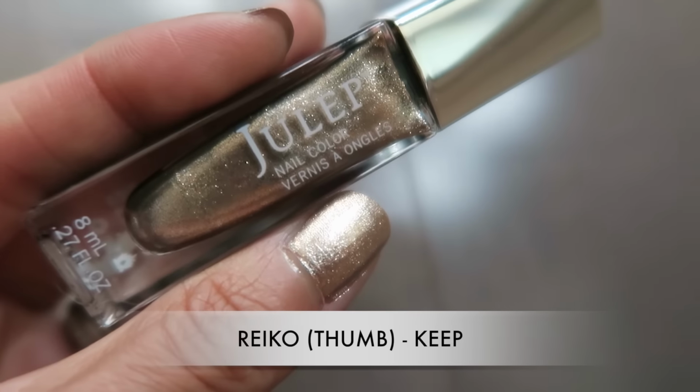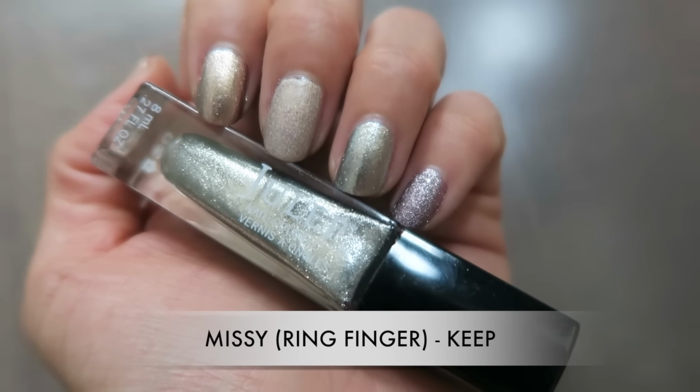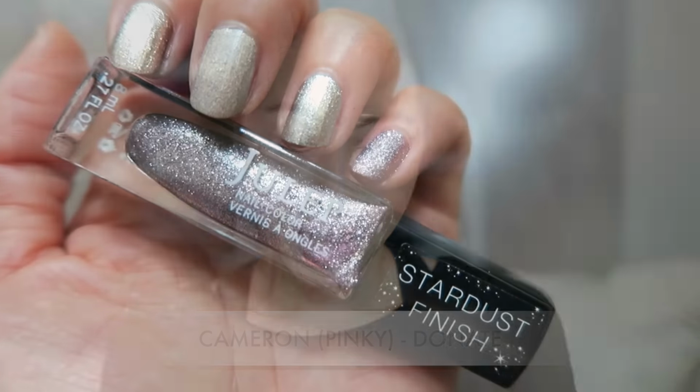Next up, I wore these 5 Julep polishes in the same manicure, and this is how I was able to get through my collection very quickly towards the end. I'm just going to list off the shades and let you know which ones I'm keeping. So the shade names are Reiko, Zelda, Ginger, Missy, and Cameron. And I am hanging on to only 2 of the 5 shades.